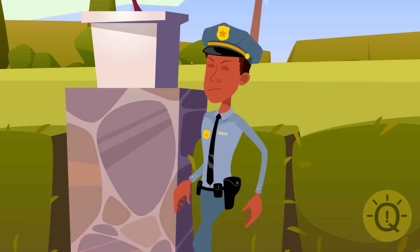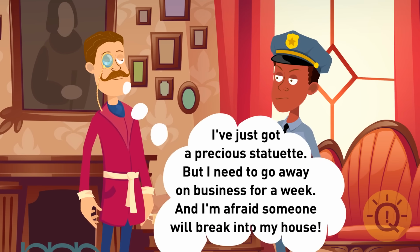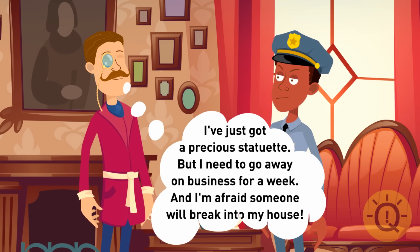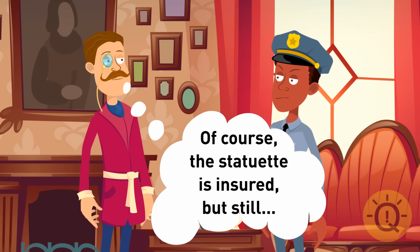Mr. Carter, a rich man who collected antiques, asked Detective Morris to visit him. When the detective arrived, the collector said that he had just got a precious statuette. But he needed to go away on business for a week, and he was afraid someone would break into his house. The statuette was insured, but the man was still worried.